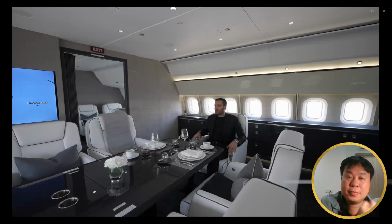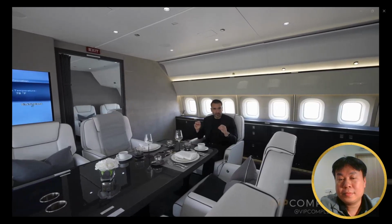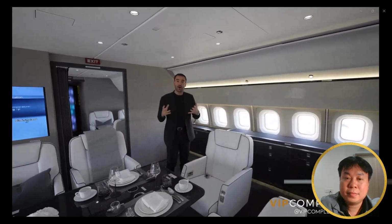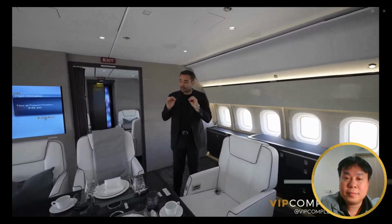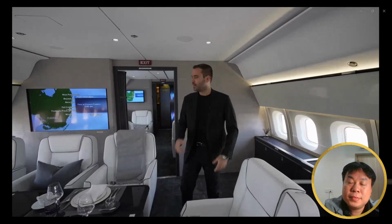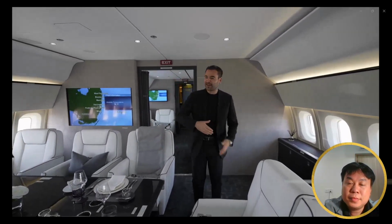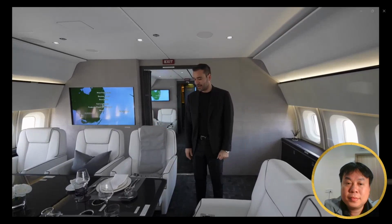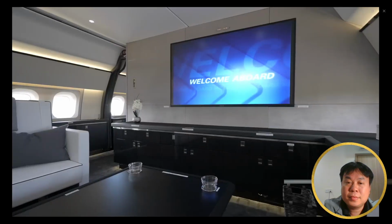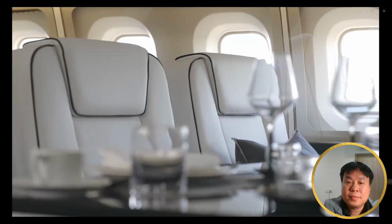And speaking of management, I also want to give big credit to VIP Completions. That's the company that did the overhaul and remodel of this plane, and I think they've done a phenomenal job. Just the fit and finish, the color palette, how comfortable each one of these spaces feels, and it looks great on the outside. It looks incredible on the inside. I'm just honestly kind of speechless. This feels like a very, very bespoke Rolls Royce almost. You know, it's the handles, the cabinetry, the color palette, everything about it.